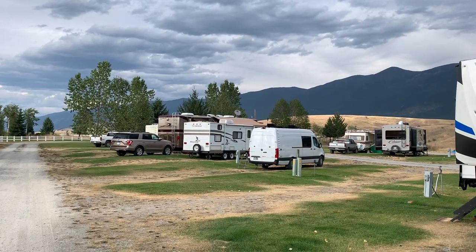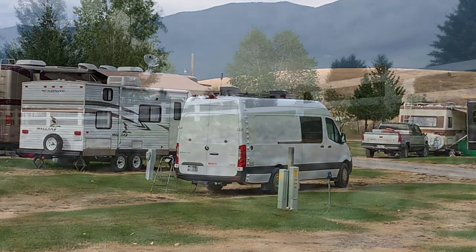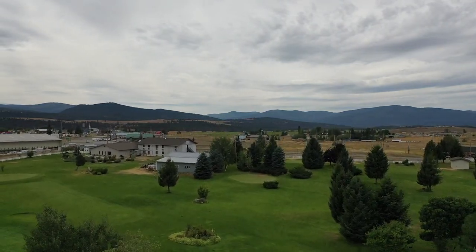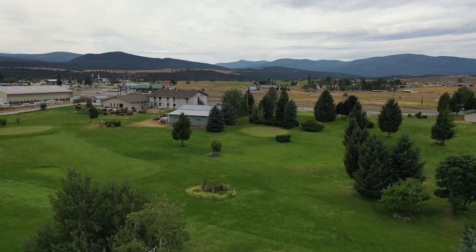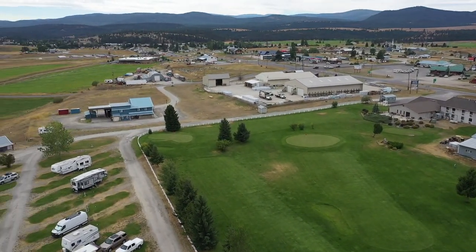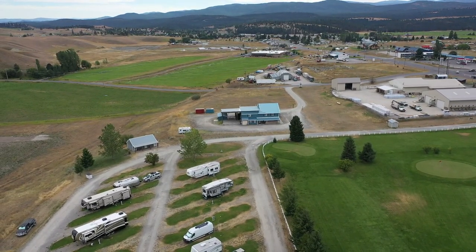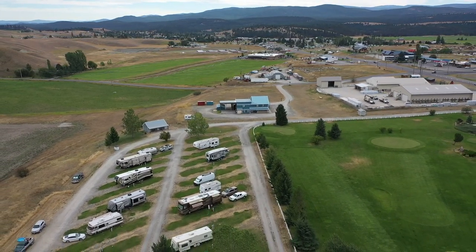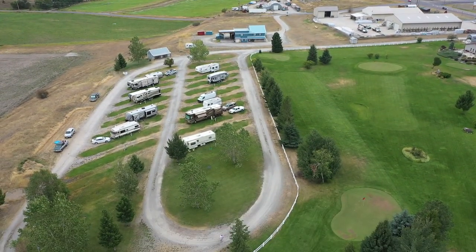Let's get the drone out. We'll check this out from the air. Up we go. I met the owner, nice lady, owned this place 30 years. Said she's seen all kinds of changes. Since the border closed, her business has dropped off a lot. Anyway, they keep their park open pretty much year round. A lot of work people camp here. But not bad. Good enough, and no reservation needed.